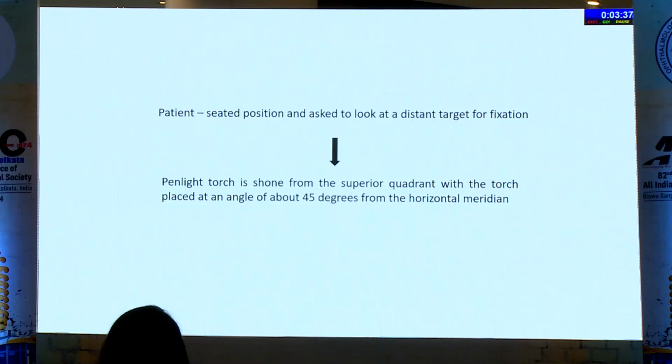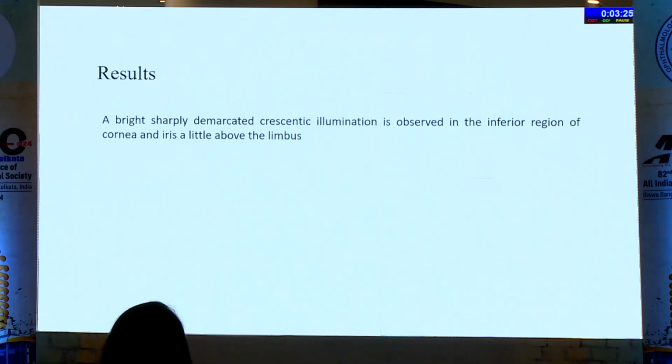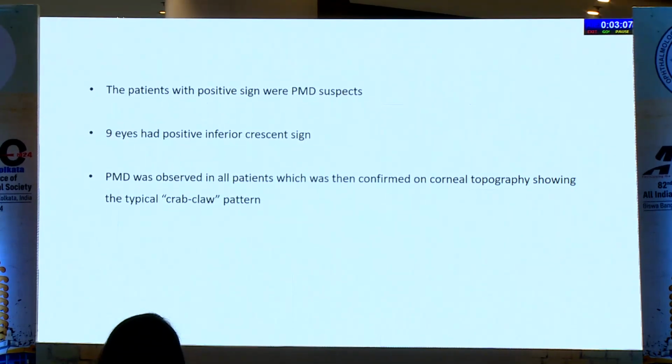Thereafter, a pen light torch was shown from the superior quadrant at around 45 degrees from the horizontal meridian. What we could elicit in our cases was that a bright, sharp crescent illumination was observed in the inferior region of the cornea and iris just above the limbus. Patients with positive signs were considered PMD suspects. 9 eyes had a positive inferior crescent sign. PMD was confirmed in all the patients using corneal topography showing the typical crab claw pattern.